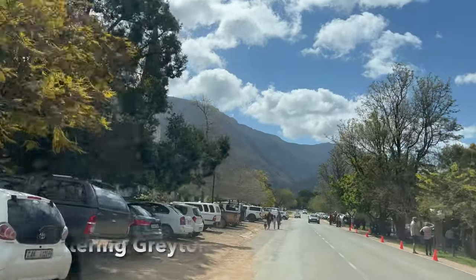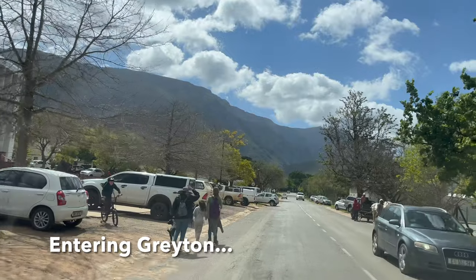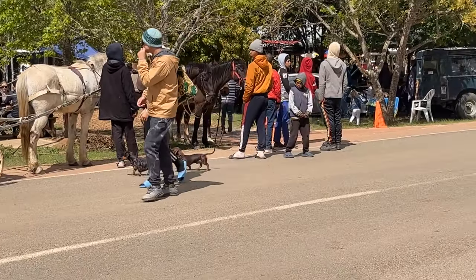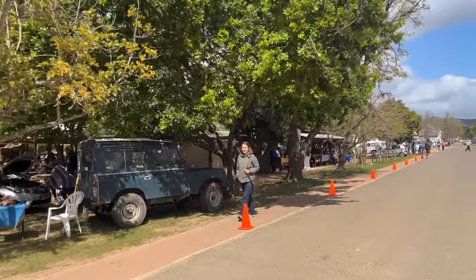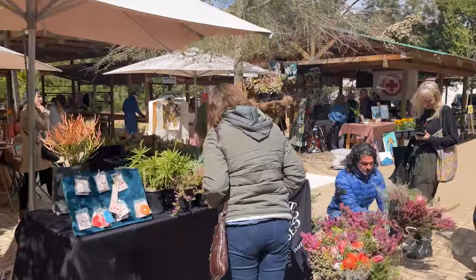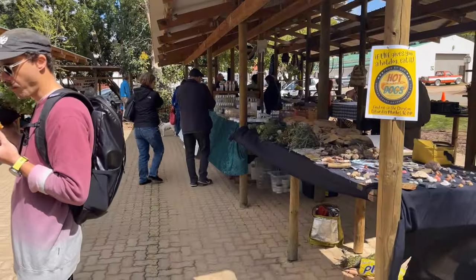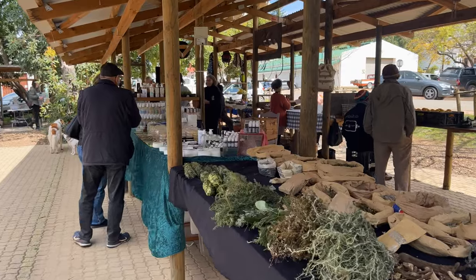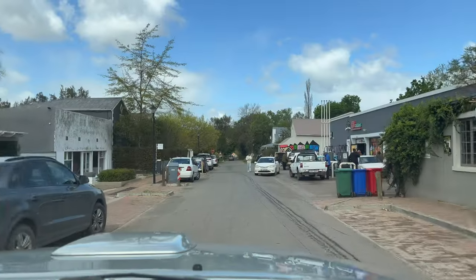Let me tell you about the beautiful little town of Greyton. In 1846, a wealthy Englishman, Herbert Vinyard, bought the farm Wouter Vreden in the Oberberg area of the Western Cape. He established an agricultural village and named it Greyton after Sir George Grey, the governor of the Cape at that time. Now the village of Greyton is well known for its vibrant Saturday morning market, and we had a great time doing some browsing. What a beautiful little town, nestled next to the majestic Riviersonderend Mountain Range.